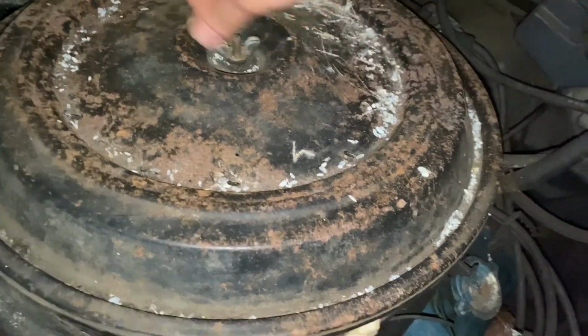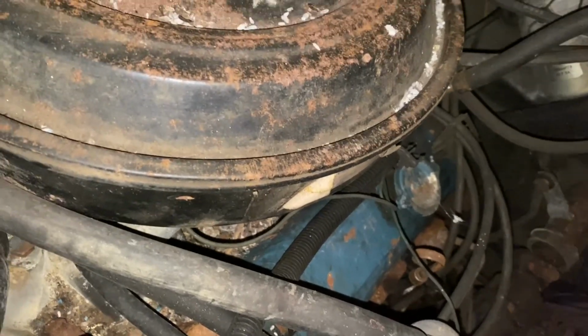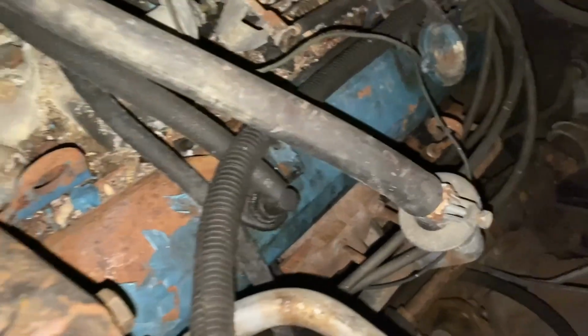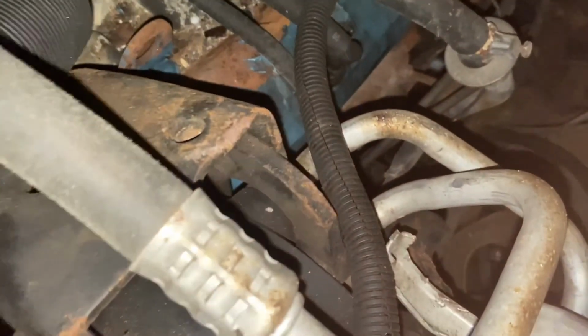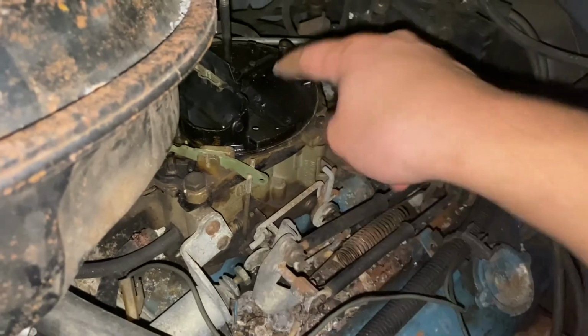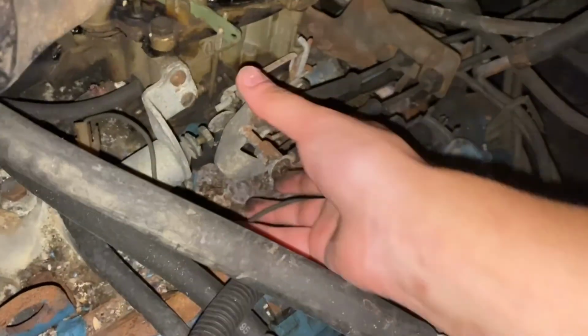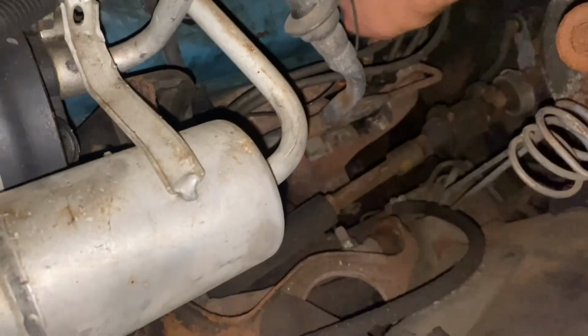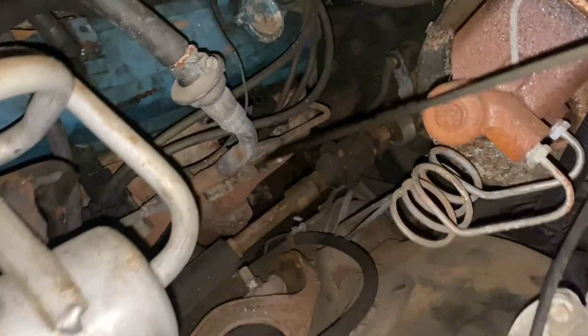Okay, I'm taking the air cleaner off, and let's see how the carburetor looks. Look at that. Alright. Oh no, there goes the thumb screw. Alright. She's not seized. Oh, is there an accelerator pump? Oh my gosh, all right, let's check the oil. Oh, she's got oil in her. Looks pretty good. Wow.